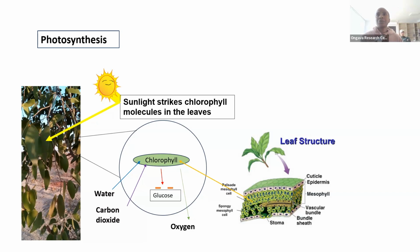Below the epidermis are the mesophyll cells, or these star green cells that you see there. That's what you call a mesophyll cell. And these mesophyll cells are exactly where photosynthesis takes place inside the plant. The mesophyll cells are then subdivided into two. We have the palisade mesophyll cells, which are close to the epidermis layer, and then we have the spongy mesophyll cells, which are below.